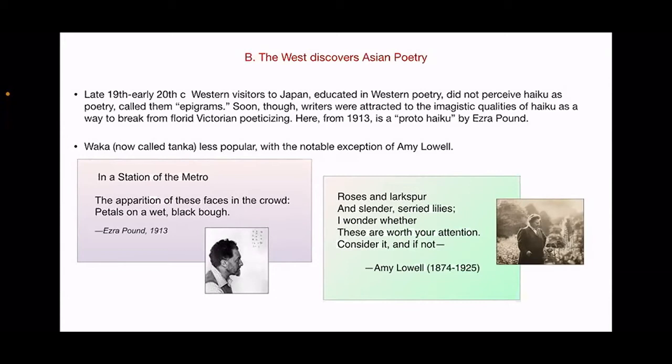And so they didn't quite know what to think about them. If they tried to translate the old master Basho's haiku in particular, they were recast in a sort of florid Edwardian language that we look askance at today. But pretty soon, writers were attracted to the imagistic qualities of haiku as a way to break from florid Victorian poeticizing. That included the imagist poets, especially Ezra Pound.